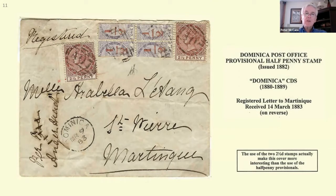What's unusual about this that makes this a really, really valuable and rare cover, it's not the halfpenny provisionals, which look very sexy and very interesting, which they are, of course, but it's the 2.5 penny stamps. That's what I'm talking about. Those original first issue 1874 stamps. There they are on cover, intact and very, very rare.